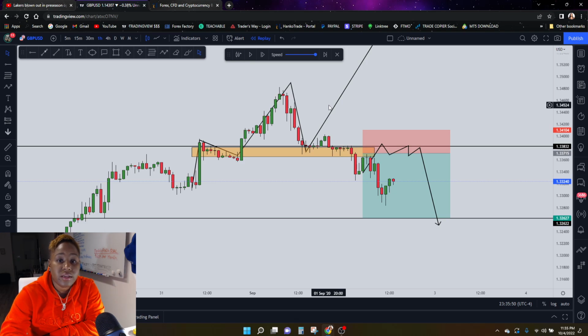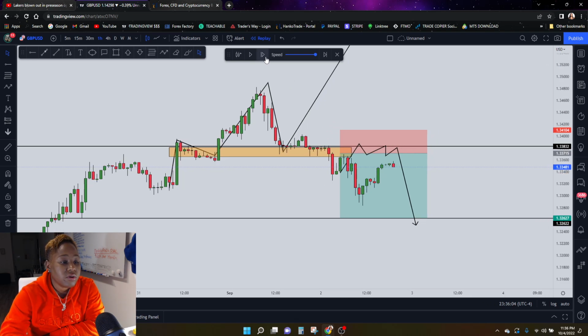Sometimes the pullback doesn't come when you want it to. Sometimes it takes a couple of days, a couple of hours, whatever it is. So sometimes you have to be able to wait on that pullback, or look for a second entry opportunity at maybe a break of a low or something like that if you're looking for sells. Okay, so let's continue on here.